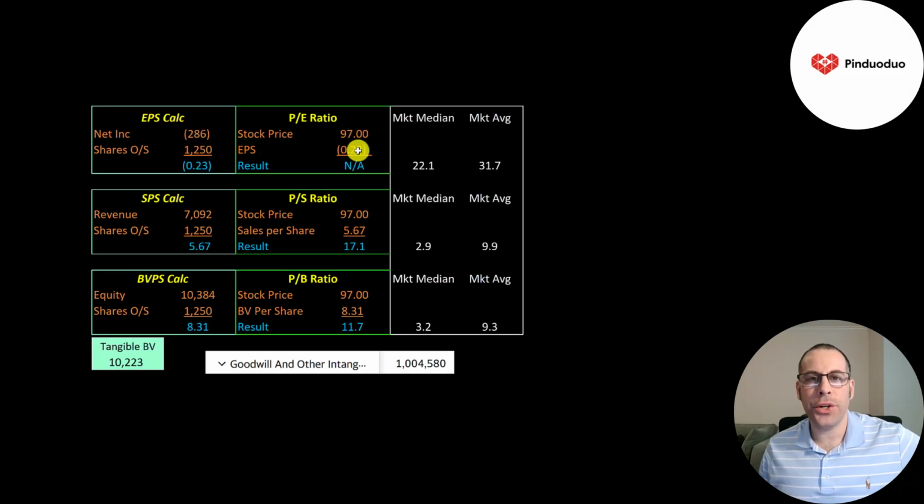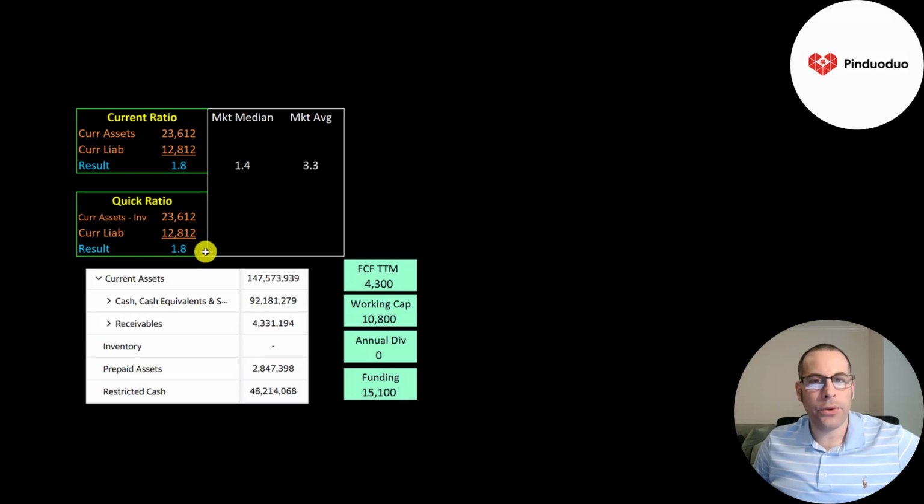Let's look at their financial ratios. We can't look at the PE since they have negative net income. Their price to sales isn't so great. It's pretty high, but they're in ultra growth mode. And their price to book is also a bit weak at close to 12. They have a good current ratio and quick ratio at 1.8. They have tons of cash on their balance sheet, 92 billion Chinese wons. That's about 13 billion US dollars.